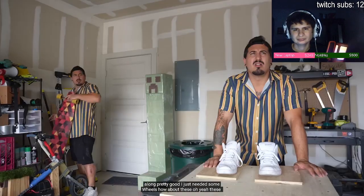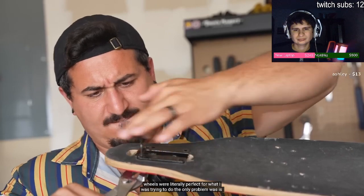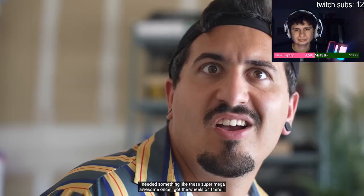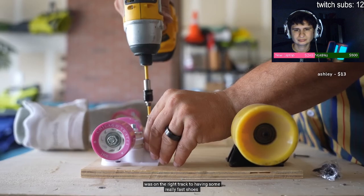I just needed some wheels. How about these? Oh yeah. These wheels were literally perfect for what I was trying to do. The only problem was I only had enough for the back wheels. These aren't gonna get me to the gym. So I needed something like these. Super mega awesome. Once I got the wheels on there, I was on the right track to having some really fast shoes.